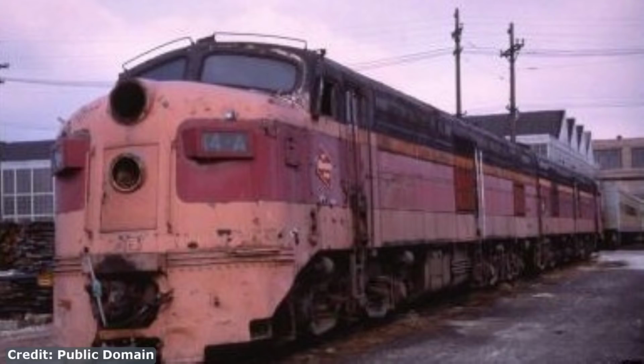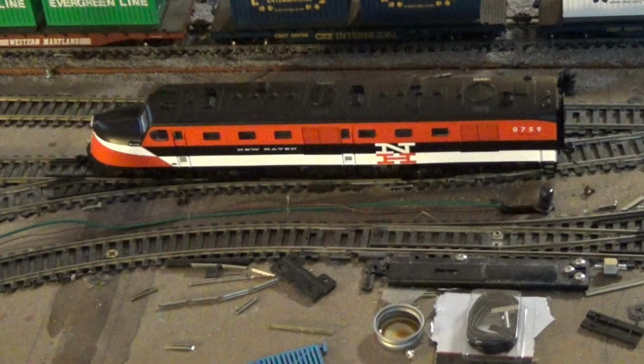As seen by the image above, these particular locomotives even had their noses replaced with an E8-style nose to give them a more modern appearance. A total of 74 cab units plus 4 boosters were built, none of which survive today. All were scrapped.